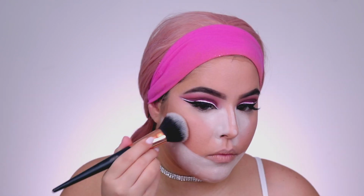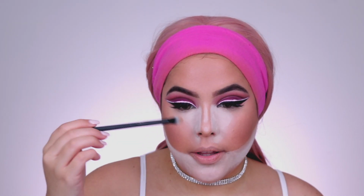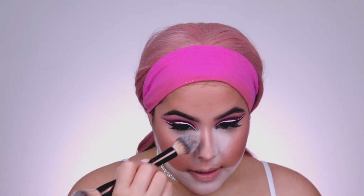For bronzer, I am using my Benefit Hoola bronzer. And I am also going to contour the sides of my nose with my bronzer. Make it really nice and contoured. I'm going to go ahead and wipe off the bake.